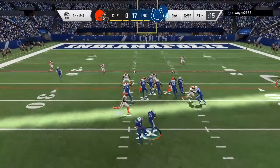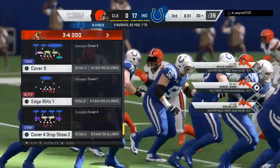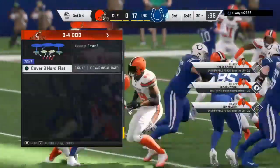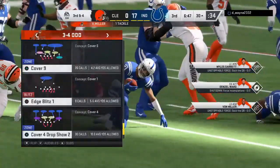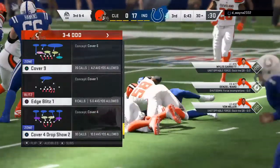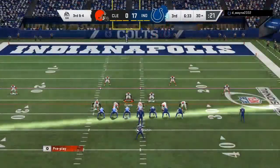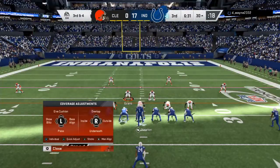They run again with Hines, and this time he's not going anywhere. They'll get him down right at the line of scrimmage. No gain on the play that time, and they'll look to convert on what will be a 3rd and 4. Here's the 7th play of this drive. This is 3rd and 4.